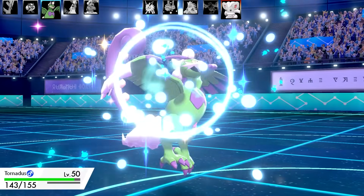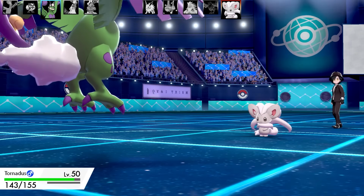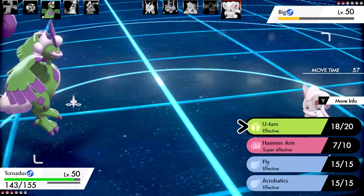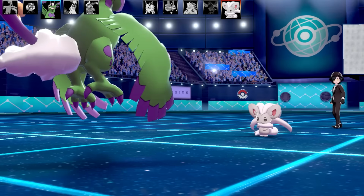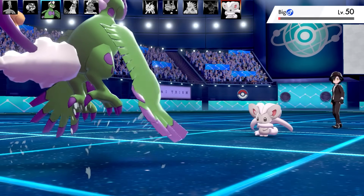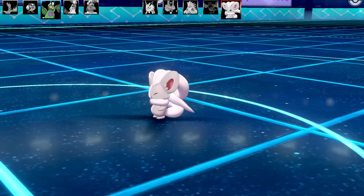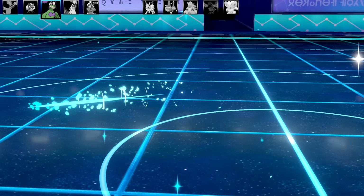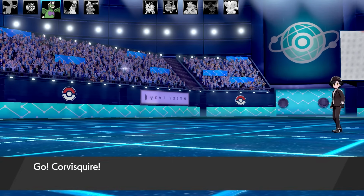Next Pokemon's going to be my Tornadus. I got a little bit of health back there from the Regenerator, which is quite nice. I can go for a U-turn, a Hammer Arm, a Fly, or Acrobatics. Any move will be able to take this out. I outspeed it too, and I hit it with a U-turn, and that was probably just enough to take it out. So that's Cinccino gone. Now, there's only one more Pokemon left there, and I'm going to be swapping into my Corvisquire.